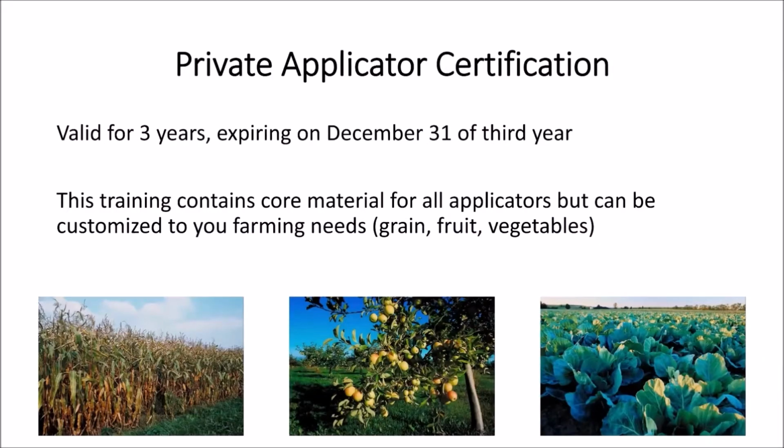Your private applicator certification is valid for 3 years and expires on December 31st of the third year. This program can be customized to fit your agricultural operation, including grains, pasture, tobacco, fruit, vegetables, and greenhouses.